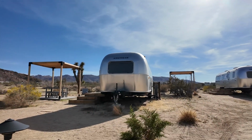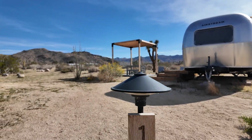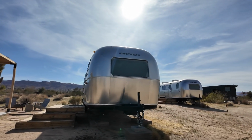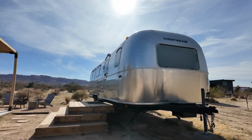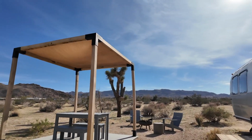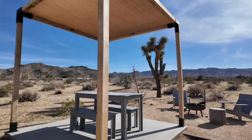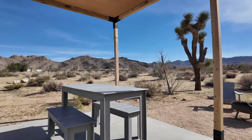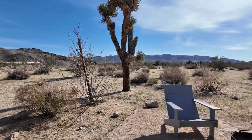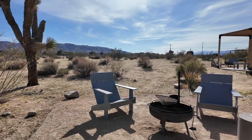Let's take a tour of our Airstream, and we are at number 149. There it is right there. But let's take a look at what's outside real quick. So we'll have this covered area with a small table and a couple chairs and this small fire pit or grill, whatever you want to call it.